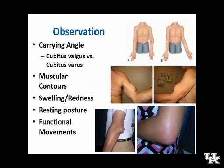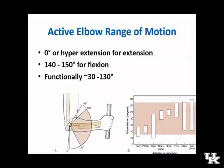Resting posture, and then certainly functional movements of elbow flexion, elbow extension, pronation, and supination. So in the literature, we have normal range of motions. We also have functional range of motion. This joint gets stiffer than any other joint you're going to typically manage. What they've actually identified is doing different tasks, like answering a telephone, putting a telephone up to your ear, not on speaker, lifting a glass to your mouth, other activities. It shows you the functional range of motion you need.